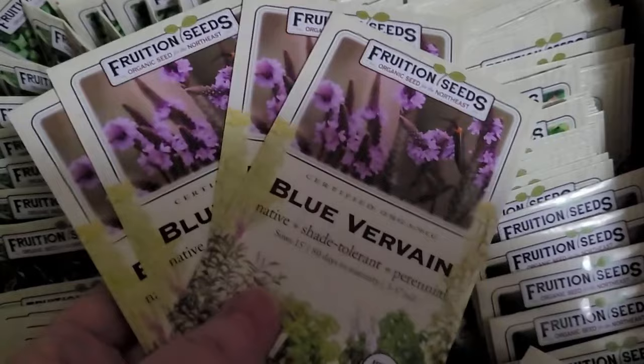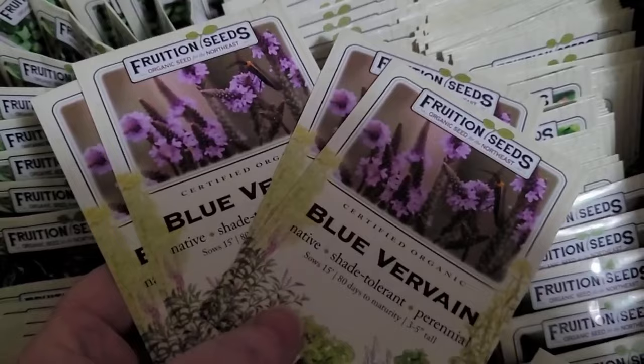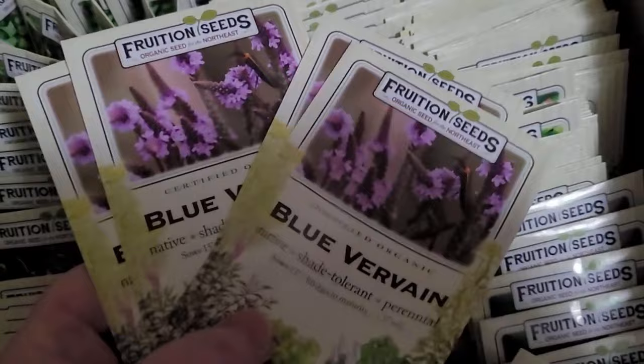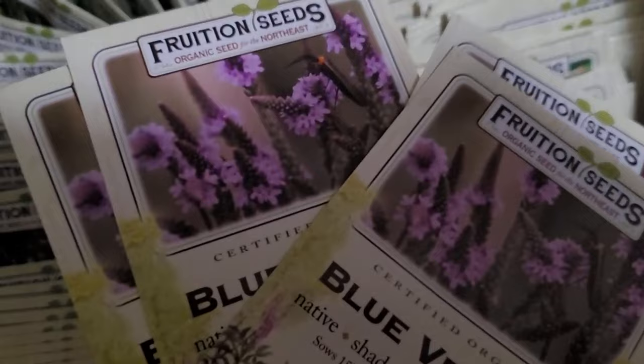So I've got 4 packages of the blue vervain. It is a perennial, and the packaging says to start them 1 to 6 weeks before the last frost indoors and transplant them out after the last frost. And they're beautiful pollinator attractors, and look how pretty they are. The flowers kind of remind me of plantain, but obviously pretty purple, not just the plain brown and green. Really lovely.